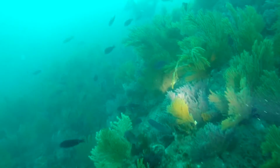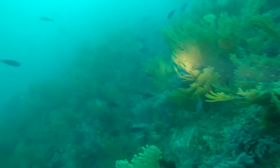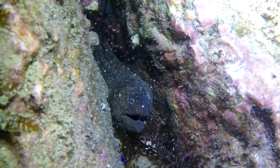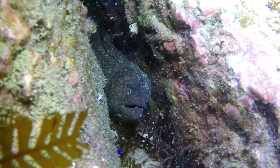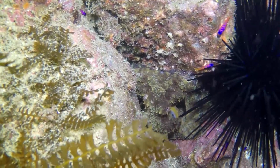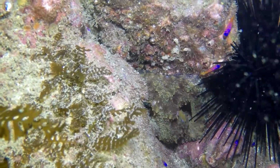Still, we had a few pretty cool animal encounters. Here was a tiny little moray eel that I saw inside of a crack. I just hadn't videoed any morays for a while. Here was a 2-spot octopus.